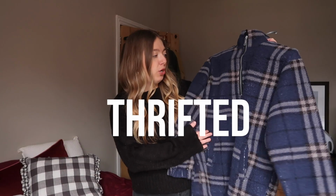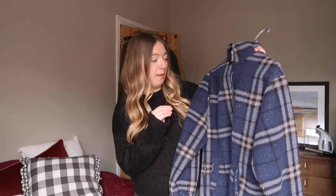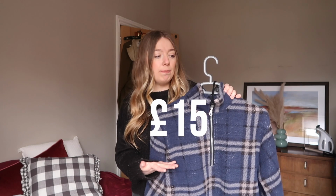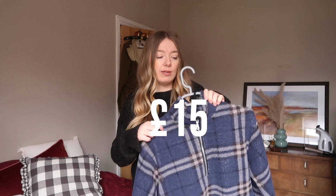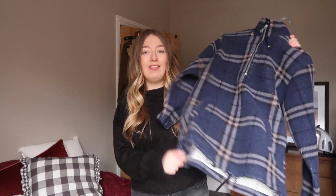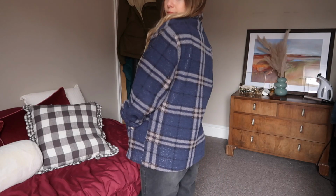The first one is this blue checkered fleece, and this is the second-hand choice. I have had this for maybe six years now. I think I thrifted it in my first year of uni from a pop boutique, and I remember this was £15, so quite cheap, because I feel like these would maybe go for around £30 now. But this is the warmest thing ever. If you need to stay warm, this will allow you to do that. And there's something about vintage and secondhand fleeces, they just feel so much cozier. They have such a vintage and authentic vibe to them. Imagine sitting around a campfire with this. It just has that vintage cool vibe, and that's why I can totally get behind it.